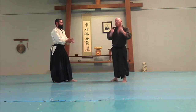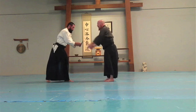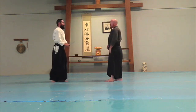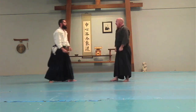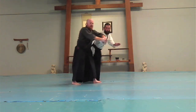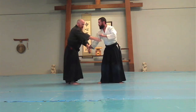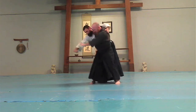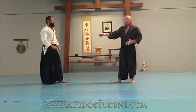So a good reason that I might need to apply Kotegaeshi is if Michael has something in his hand. So if he has a knife in his hand, he's coming down to cut me with the Shomenuchi, right? He's coming back right in front of my head, and I stop him here. I cut to the outside. Now if I let go of his hand and punch him, he's going to cut me. Okay? If I try to throw him in this here, Mike's going to be able to cut me. You can see right here, he's coming in to cut me. So that's dangerous. I have to control that weapon.